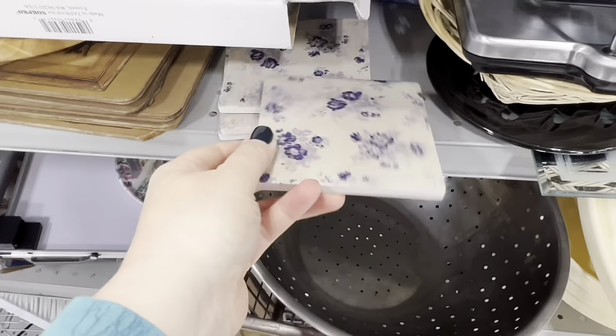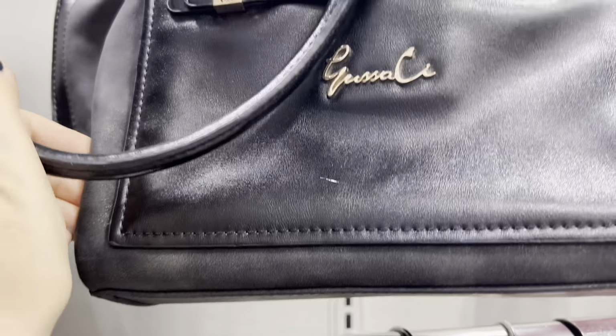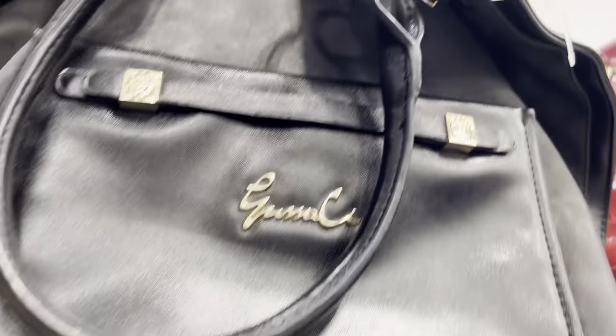I'm always looking at coasters. I know that some pickers have really good luck with coasters. So I did pick up some art that I'll show you guys at the end. I checked out the bags. I couldn't read this. The price was kind of high anyway.